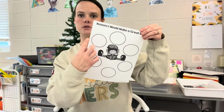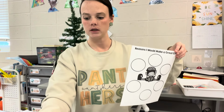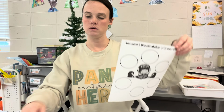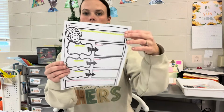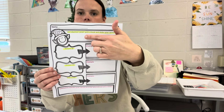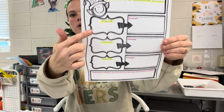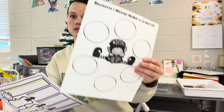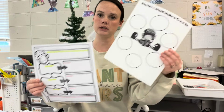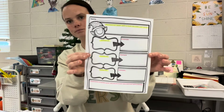So there's 2 graphic organizers. Reasons I would make a great elf. So in previous years I've made them fill in all of these circles, and then it comes to this one. So this was like brainstorming, and then this is like the pre-writing. So it's like state your opinion, conclusion of your opinion, your 3 reasons why. So I make them fill out all 6 of this one day, and then the next day we pick 3 off of this list to do the 3 reasons, and then you have to give an example.